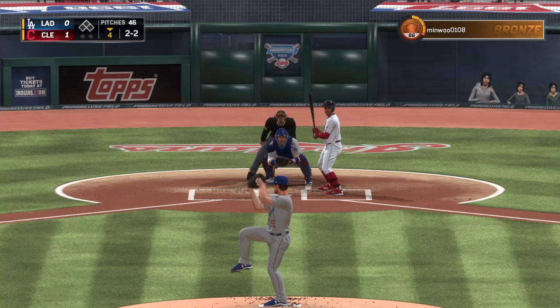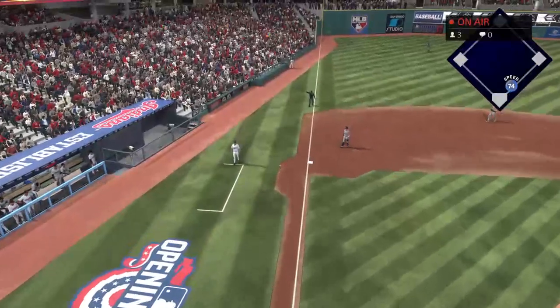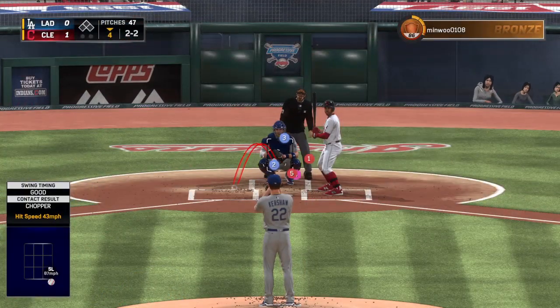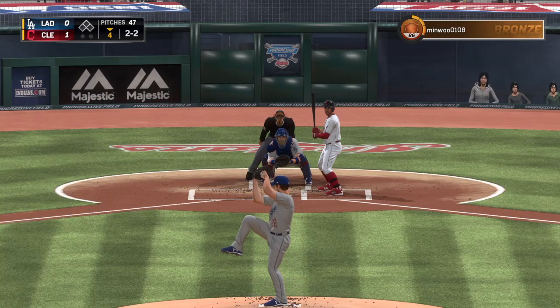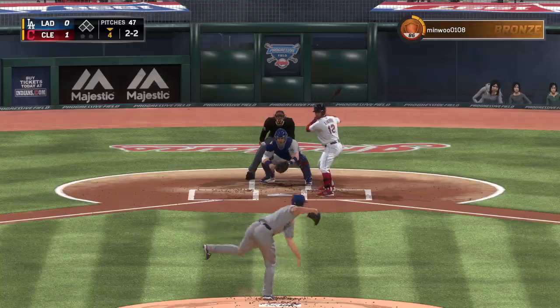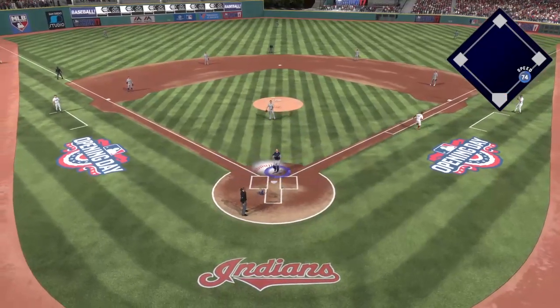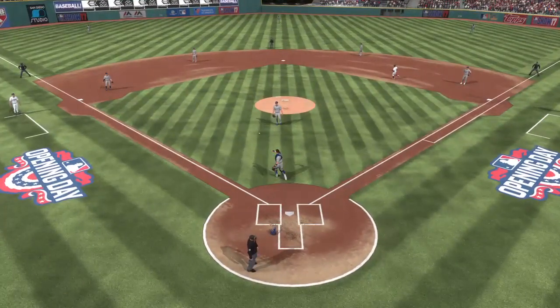Into the windup. Here comes the 2-2 pitch. Dribbled up the line. That winds up foul. Another 2-2 offering. This pitch is popped up. And he'll stay with it here as he puts the squeeze on it for out number 1.